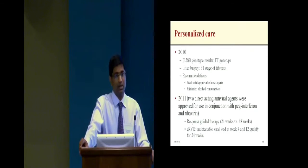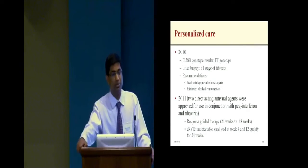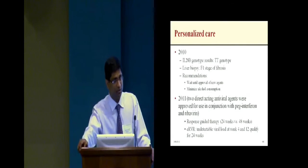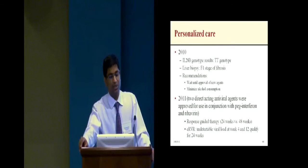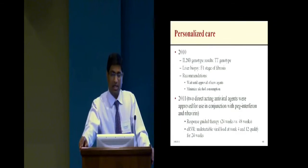And with her lifestyle, we did not feel that that was the appropriate thing to put her through therapy at that time. Fast forward a year later, 2 new direct-acting antiviral agents were approved, and these were unfortunately to be used in conjunction with pegylated interferon and ribavirin. The newer therapies have much higher cure rates, almost 80%, with almost 50% requiring only 6 months of treatment, but there is still additional patients who may require the complete 48 weeks.